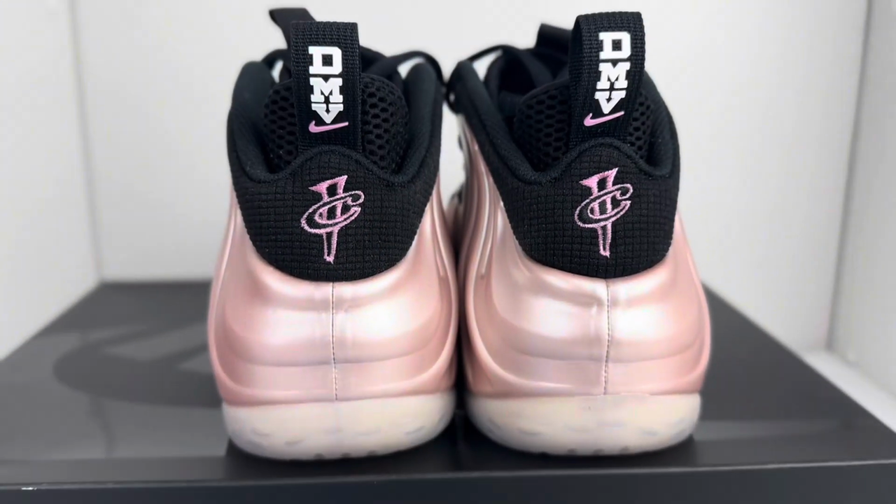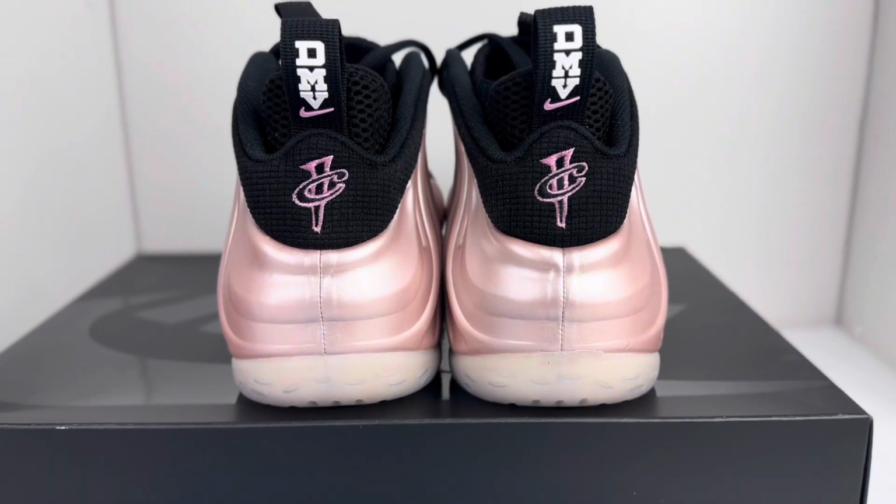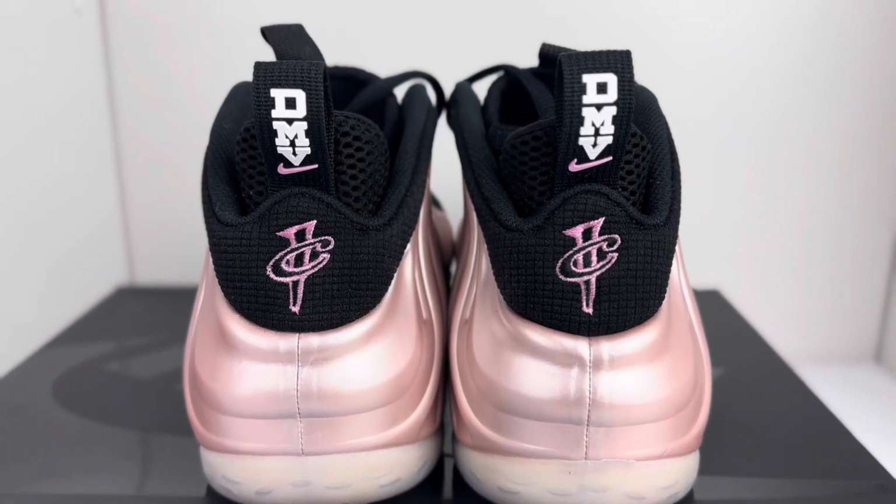And then on the back, again, you got the penny logo, the 1 cent, that black collar. And then the inside of the shoe, that soft liner, this mesh, and the DMV pull tab, which is dope. I love this hit, man. And actually they did release t-shirts as well when the shoe rolled out. And I know they rolled out and were gone pretty quick.